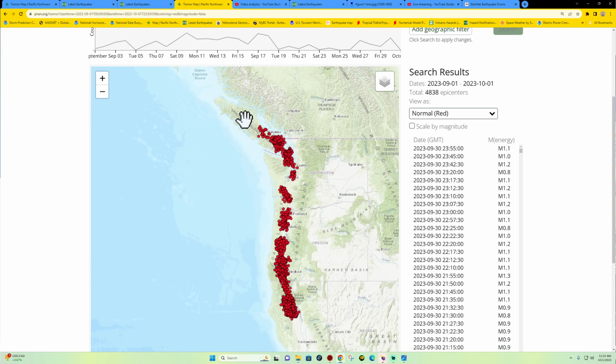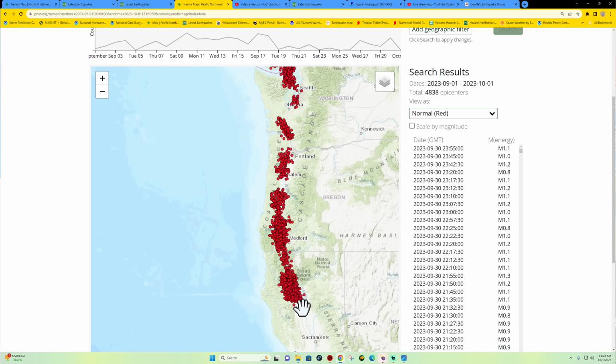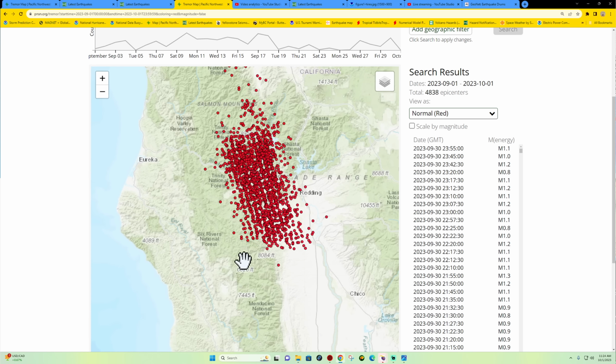But you can pretty much see where the tremor activity has been over the last month, lacking a little bit of movement up here because we know that the subduction zone extends up here, but really not seeing too much up there in the last month. Little spotty areas here through Washington and Oregon as well. Most of it has been in Northern California, with the brunt of the activity, it looks like, in this region.